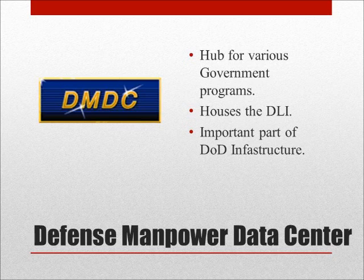This place also houses the Defense Language Institute. It's an institute that trains our soldiers for whatever mission that they're going to do overseas. And as you can see, it's a pretty important part of the DoD infrastructure.